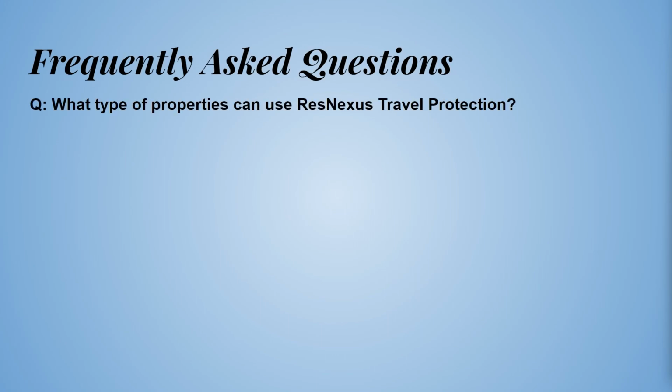So first, what type of properties can use ResNexus Travel Protection? And the answer is no accommodation properties are excluded. Bed and breakfasts, hotels, vacation rentals, campgrounds, RVs, cabins, and more can all use ResNexus Travel Protection.